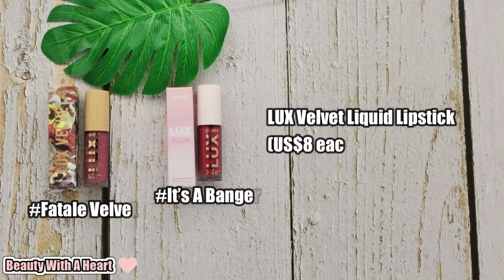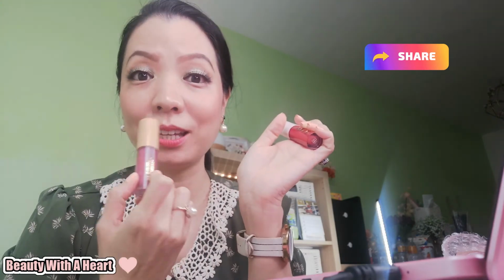I surprisingly like them. Right now, I'm applying these two colors on my lips, creating the Korean ombre lips. I'm applying this Fatal on the outer layers, and then this is a banger on the inner layers. Actually, in the mirror, it is not so bright. It seems more dull, but on the camera, this is so much brighter and more obvious.